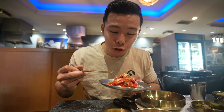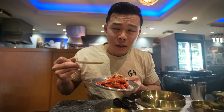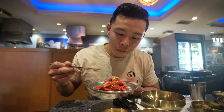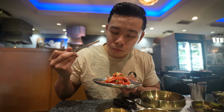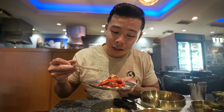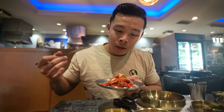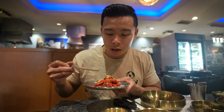Wow, that was so surprising. It was like an explosion of flavor in your mouth. Ooh, that's so good. So many flavors and textures. Almost tastes like sashimi in a way, but has a nice chew to it, but still tender. It's a very spring taste. Almost tastes like a salad. Very refreshing, cold. And it's a little sweet and spicy. Almost tastes like gochujang sauce.